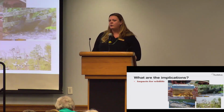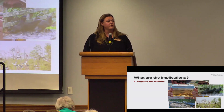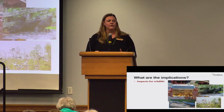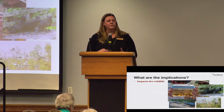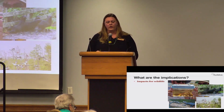But perhaps more importantly, what are the implications for this? Well, certainly impacts for wildlife. Fish live within that water that's rising and falling, and those fish are the base of the aquatic food web, feeding things like alligators, wading birds, otters. They're really the foundation for any of that wildlife population that is in that aquatic interface there.